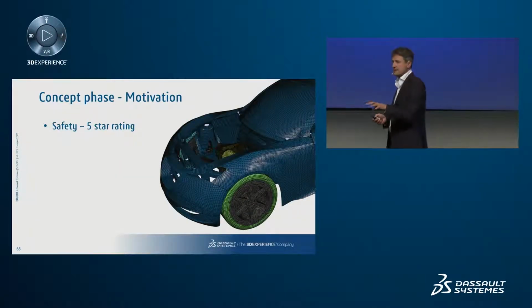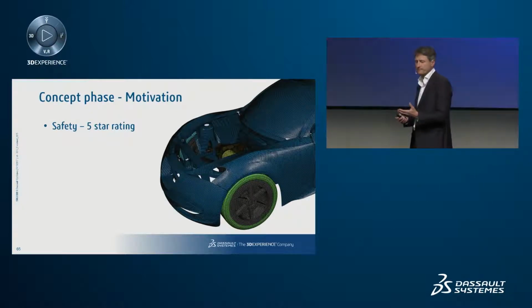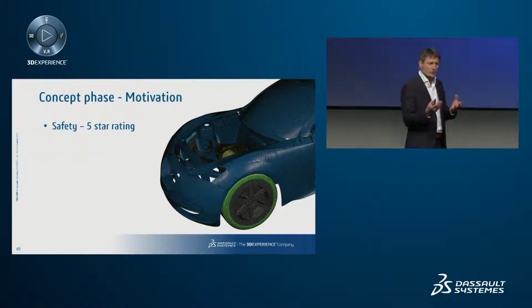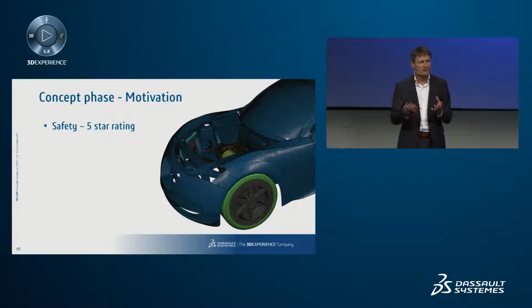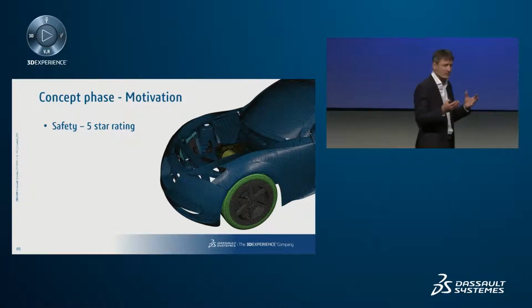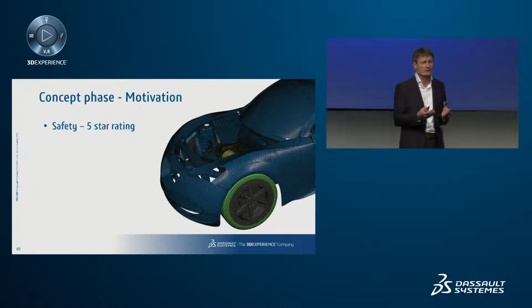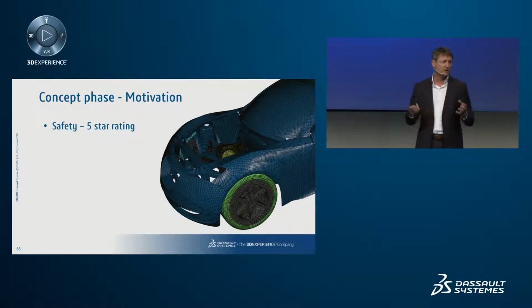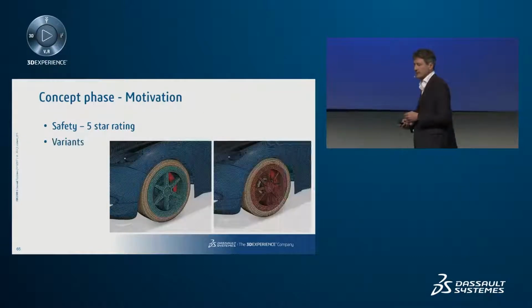So before I go into more details of the concept phase, let me give you a little bit of a motivation. So as we have seen, safety is very important. So we want to include crashworthiness in our concept phase already. However, to run a realistic crash analysis, we need a car that includes all the various components like the chassis, the wheels, the engine, and so on. But most of these components may not have been developed at that point. So one idea would be to reuse existing components. I want to show you how this works just in a bit.